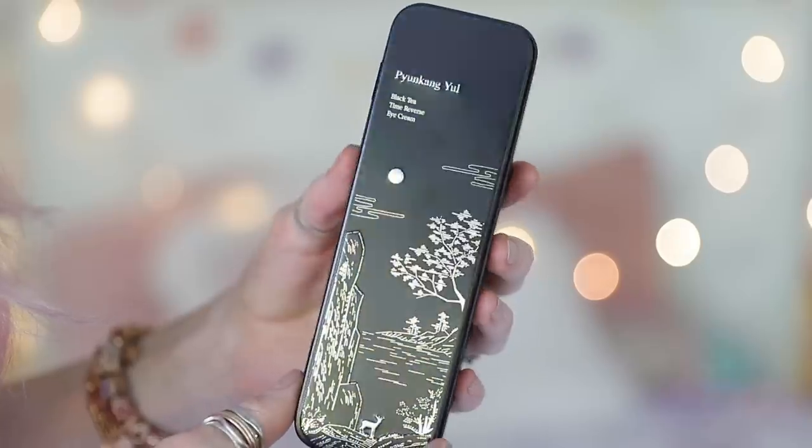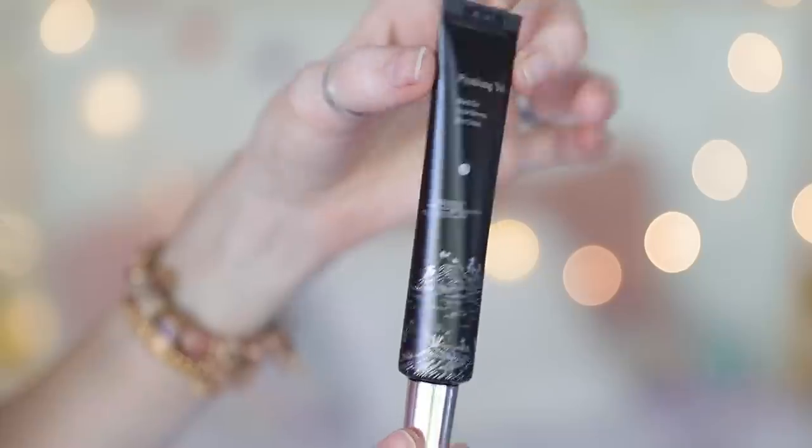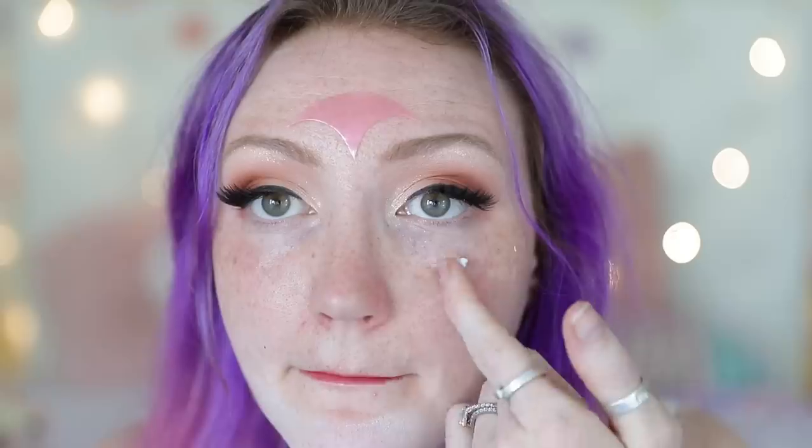Bonjour? Bonsoir? Bonui? Bondi? Pukeng Yul Black Tea Time Reverse Eye Cream. I love a good eye cream. Brightening facial areas around the eyes. So the eye patches can come off, which is making me sad because I actually kind of really like the look of them. They were very, very cute.